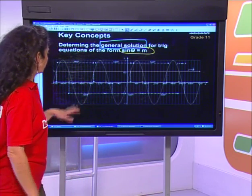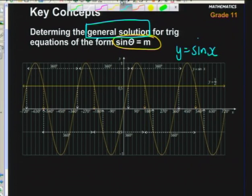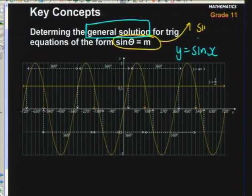Okay, so in front of me I've got the graph of y equals sine x over a domain of 720. So we've got the sine function starting at 0. It's got a maximum at 90, then goes through 180, a minimum, goes through 360, etc. And the equation that we're going to look at is defined by, as an example, sine x equals a half.